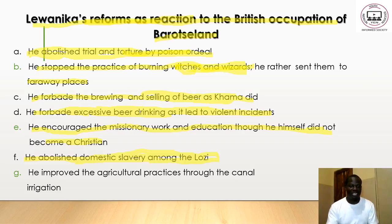And also, he improved the agricultural practices through canal irrigation. We see here that the presence of the Paris Evangelical missionaries assisted him a lot, that is, the Lozi, to adopt the new farming techniques. So you see here, new farming techniques are good. So he adopted them and improved them, and we see irrigation here. They started doing irrigation a long time ago.